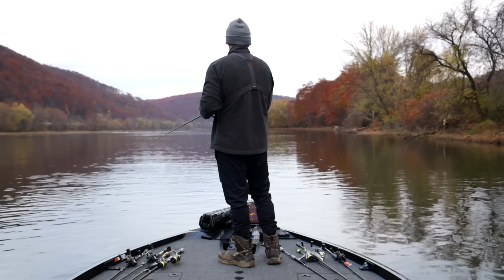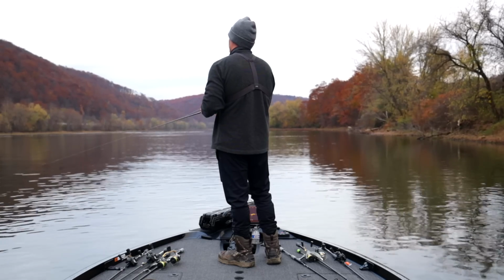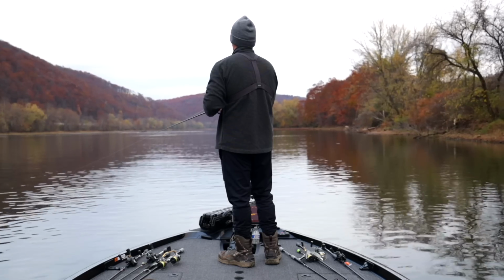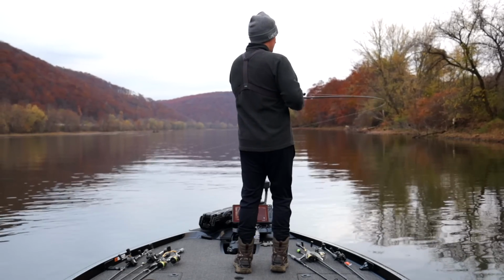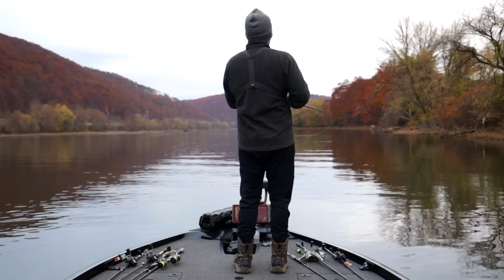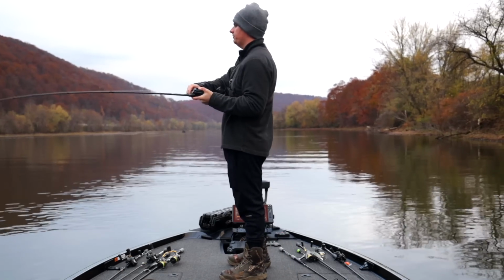Wind really slowly. Oh, missed him. Let it sink. Wind really slowly. Third time's the charm. He's large. He's very large. This is too much fun. I'm literally having the most fun of my life right now.